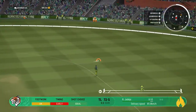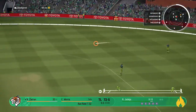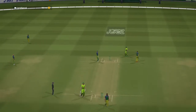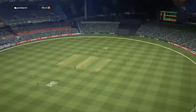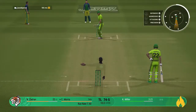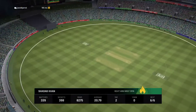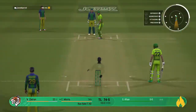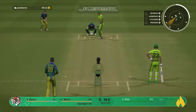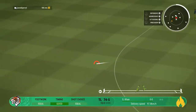Edge, but it drops safely. That's a stunning stop. That was going all the way otherwise. Ticking the scoreboard over really nicely at the moment. Playing all their shots in that over, a very expensive over. Shadow, the spinner, coming into the attack. Cover drive through cover point, 1 run.